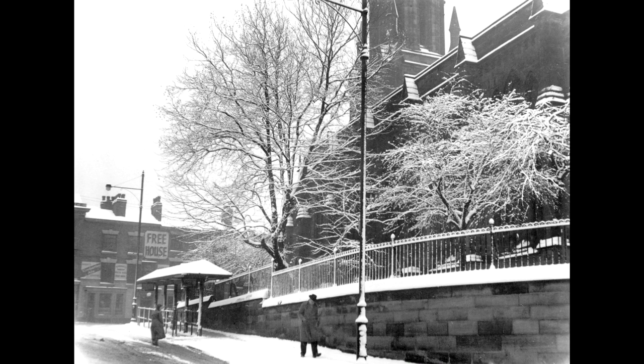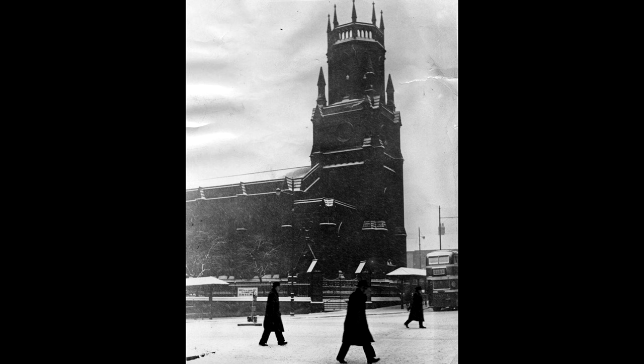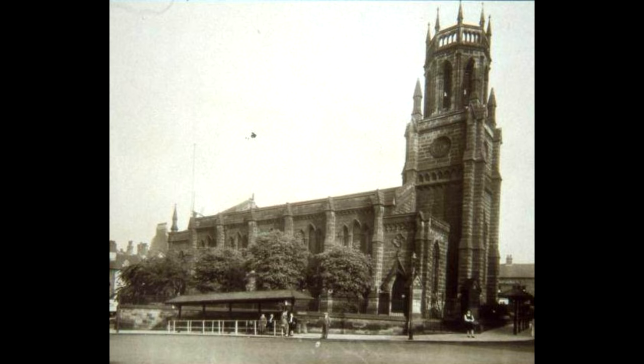However, the church was given a reprieve, and it was St Mark's Church further down the road which was demolished instead. In 1942, the spire was found to be in poor condition following 100 years of exposure to the elements and shock damage from nearby German air raids, eventually leading for it to be declared unsafe and finally removed.